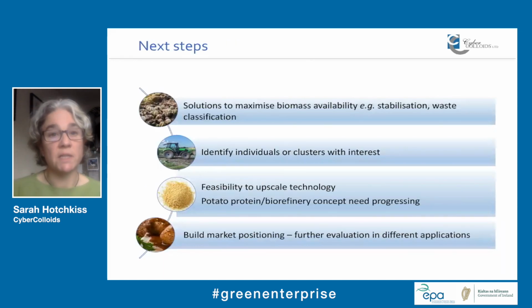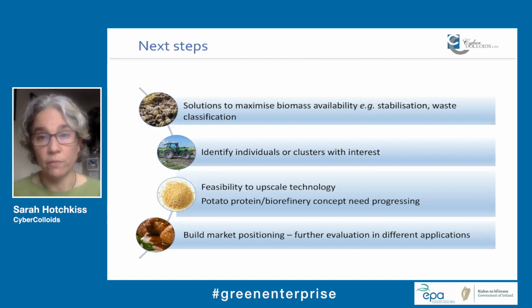As far as next steps, well, there still needs to be a bit of work carried out on various solutions to maximise the availability of the biomass, whether that's looking at ways to stabilise the biomass to prevent it from going off and rotting at source, or whether that's to look at waste classification to make it easier for processing byproducts to be transferred to food processing and made into food ingredients.